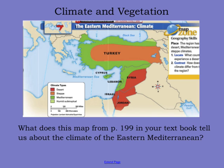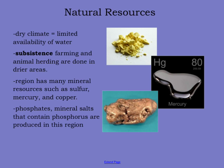The natural resources of this area are limited. Because they have a dry climate, water is very, very important for these people. Most of the people who live in this region are farmers. They lack the oil resources of the rest of the Middle East, but they do have some other valuable minerals. The availability of water limits how land can be used. Commercial farms can only grow crops where there's rain or irrigation provides enough water.